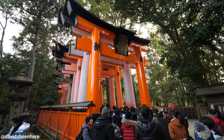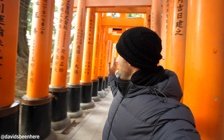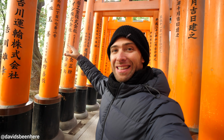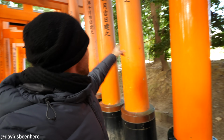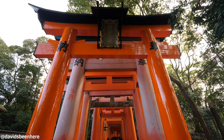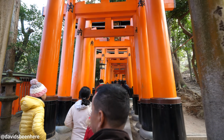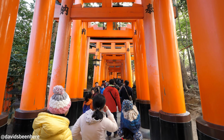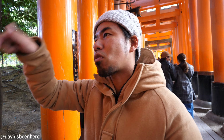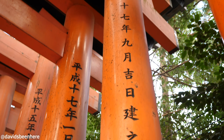Whoa, look at this. Like I said before, each one of these was donated by a businessman. And here on the left side is the name of the company. And over here on the right side, you can see the date that it was built. So these, in the beginning, are the oldest? Okay. Because these gates are made from cypress tree, they last only 30 years. So every 30 years, factory people replace the old one with a new one. Yes, and if you pay extra money, you can continue.